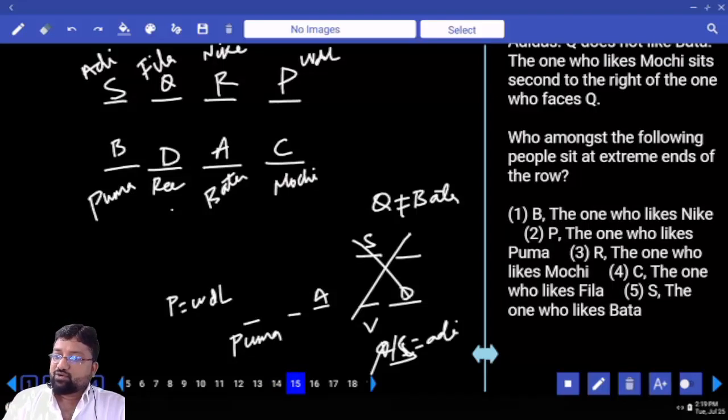15. Who amongst the following people sit at the extreme ends of the rows? SPBC. This won't work, because the brand names have been given alongside. So what should we check first? P and the one who likes Puma. Yes, right? Which option? Second option.